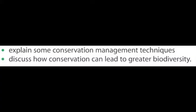Lesson number 10, Conservation Management. By the end of this lesson, you should be able to explain some conservation management techniques and discuss how conservation can lead to greater biodiversity.